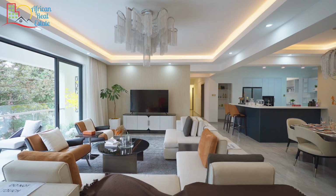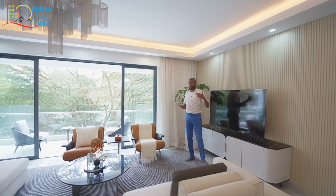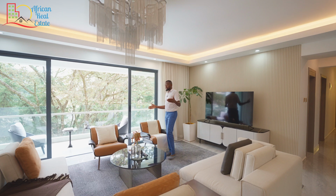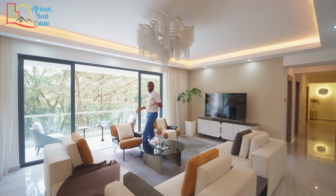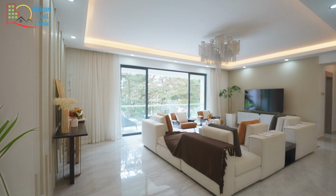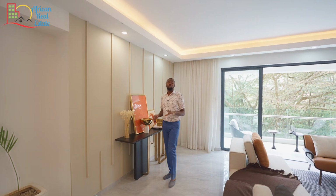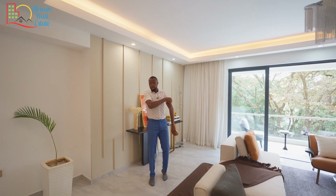On this side, you have the focal point of the unit, a very beautiful space for all your electronics, and as you can see, the space is big enough to accommodate the 8-seater couch, and you have spaces behind the couch. If you do not have spaces behind the couch where you are living right now, you have to agree with me that you are very poor, and we need to work hard.